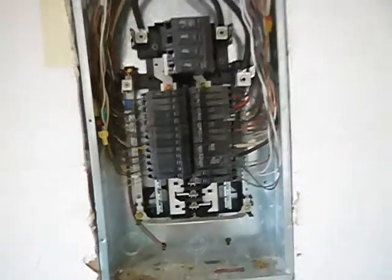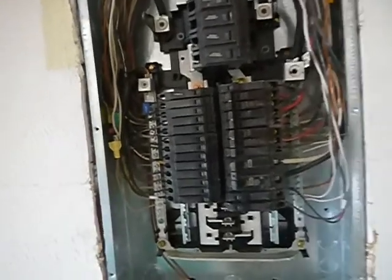What else have we got? Oh, this goes to this nice 60 amp breaker. Is that what that is? Nice 60 amp breaker. You know what that goes to? Air conditioner. You know what the maximum breaker is for your condensing unit? 40 amps. It's overfused. It's overfused.